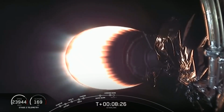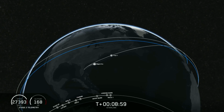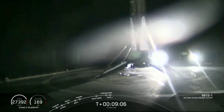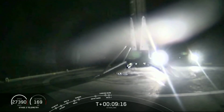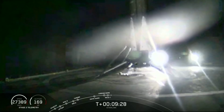Landing burn started at 8 minutes and 9 seconds, and the landing is scheduled for 8 minutes and 30 seconds, just about now. It sounds like we may have confirmation that the first stage has landed. That is a shot from Of Course I Still Love You of the first stage of the Falcon 9 rocket for its third landing. Nominal parking orbit insertion. Always great to see those first stages come back.